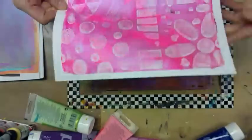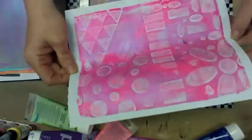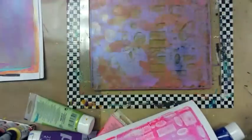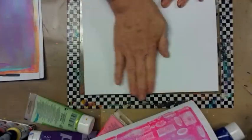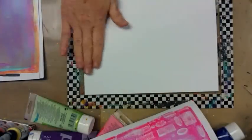All right, so there you get a little bit of an imprint of that. Not all that wild. Okay, let's pick this up. Hang with me, I'm not done.